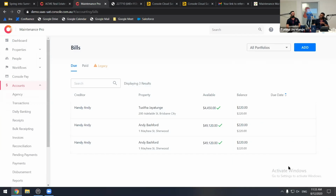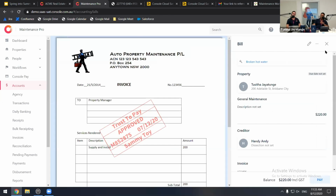So TJ, the major difference, I guess, from this bill screen to our current payment screen is you can actually have all of those bills in the system and deal with them later, rather than having to do them at the same time you've loaded them. That's right. So you can load the bills in here and then keep track of when they're due. And on the due date, you can pay the bills when there's enough funds.